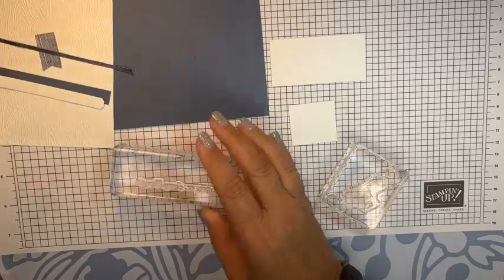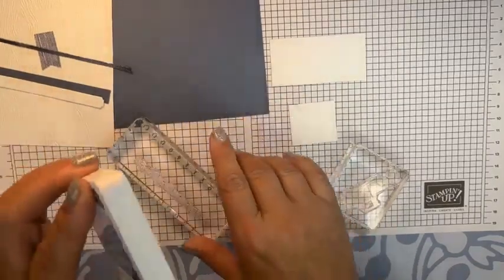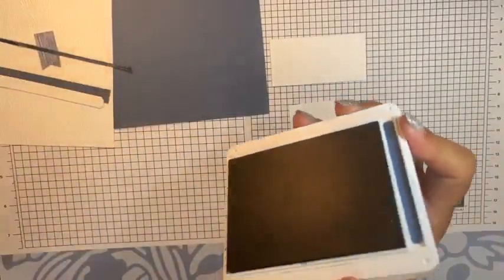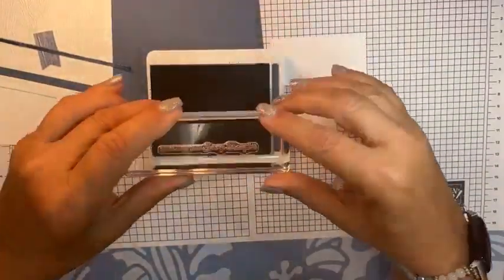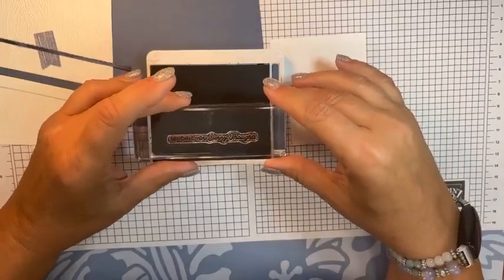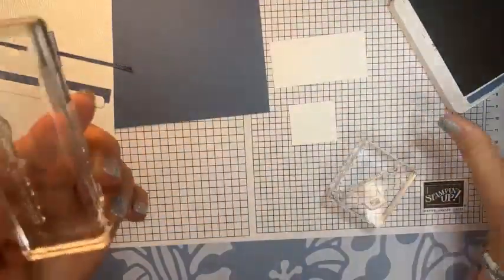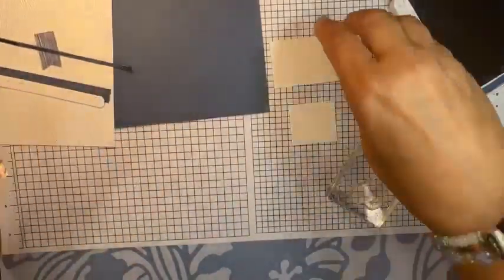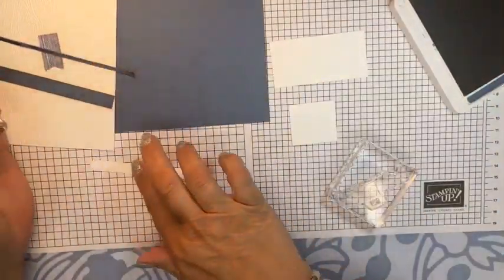the hard part first, right? I'm going to ink up my sentiment, which says, sending you sunny thoughts. And I'm going to ink it in my Misty Moonlight ink, just a couple really quick taps. And these are photopolymers, so you can see right through them. So I can see I don't have any ring around my rubber there.